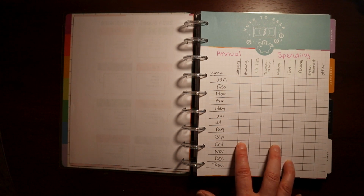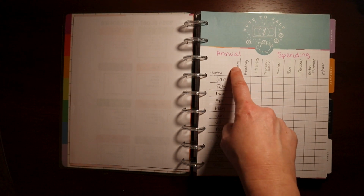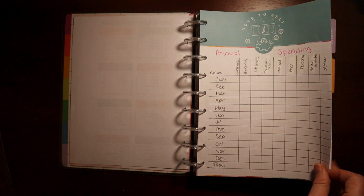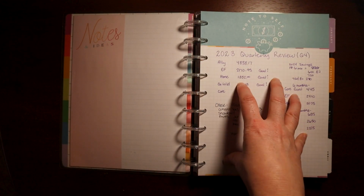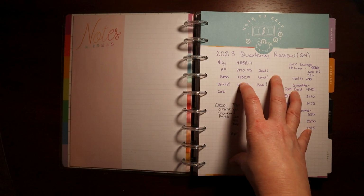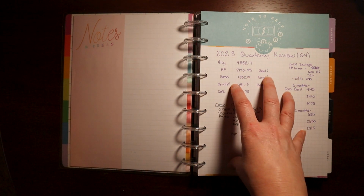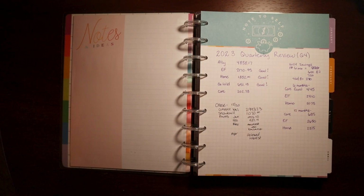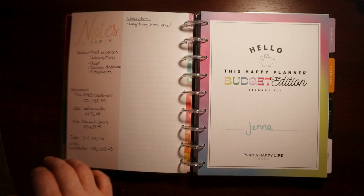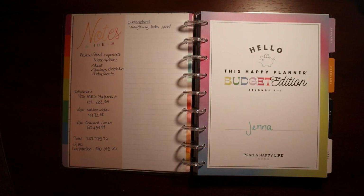Then I have my annual spending tracker, so I have the months and my categories. And then I'll fill in each month there. This is my quarter four quarterly review. So I go through my savings, my retirement, all of that stuff, and just kind of take notes and think about where I want to be.